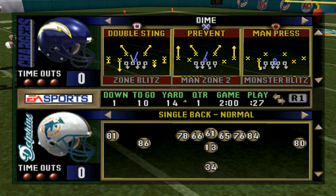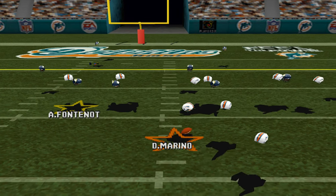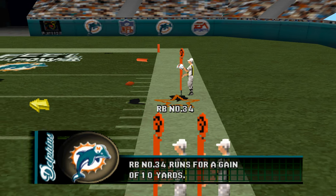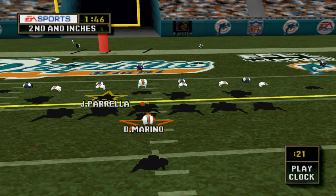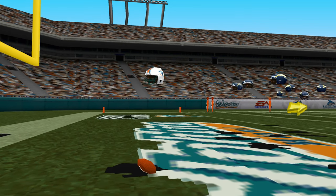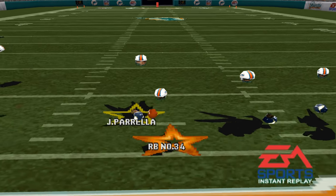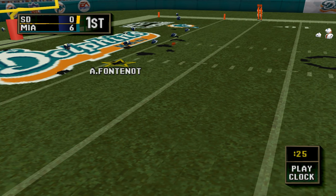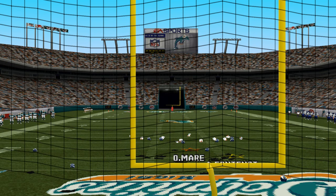First and 10. Ball on the 14-yard line. San Diego comes out on a dime package. The toss. He's running right. Bush took him down. Second and inches. Ball on the 5-yard line. Three wide. The toss. Heads up the middle. Touchdown, Dolphins. The extra point is good.